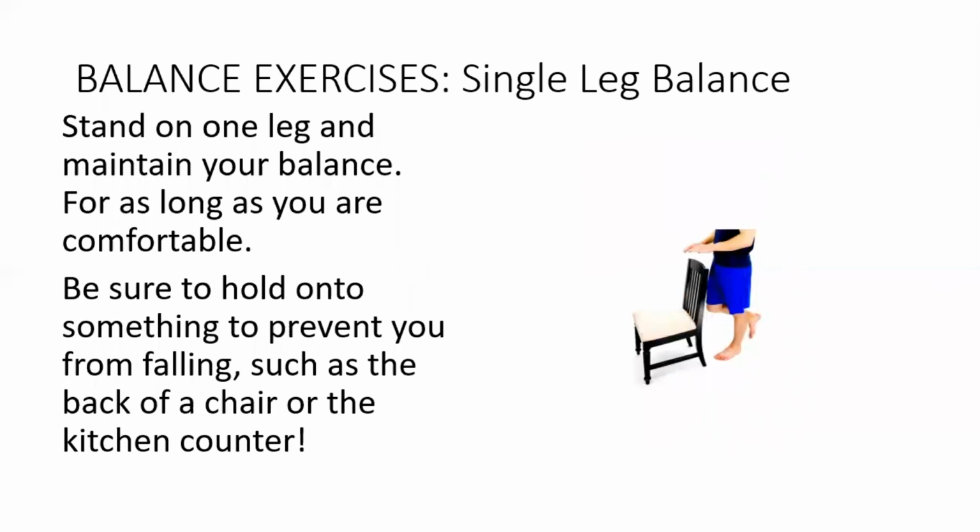If you want to challenge yourself a little bit, here's a single leg balance. So again, with that chair turned around, you can hover your hands over the chair just for safety. You can also put a hand down if it's a little bit too much, but you're trying to balance on that one foot. And if you can work up 30 seconds up to a minute, that would be great.